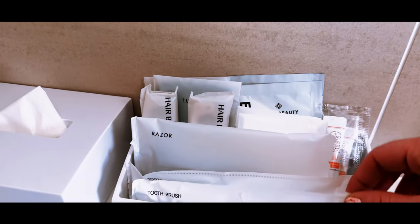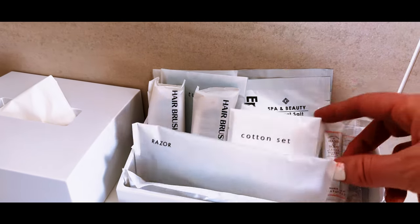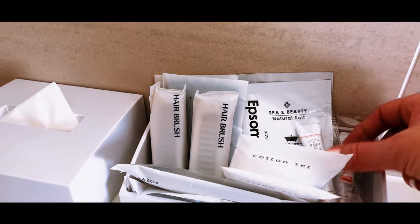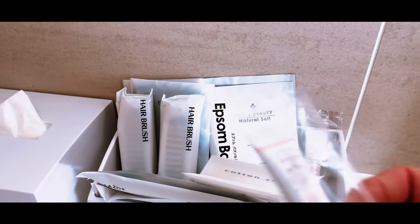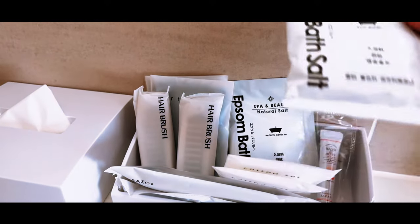Quality range of toiletries. Oh, bath salts.